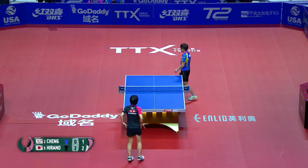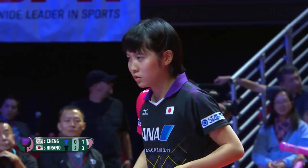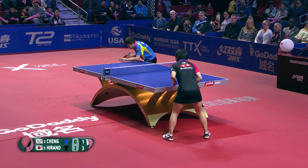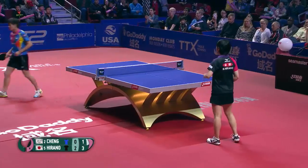There's the heavy underspin shovel serve. Miu Hirano keeps her receivers guessing because she's got that similar motion with the topspin. It's very subtle, but it makes the ball kick up and out. Forces the receiver to watch till the very last moment. 2, 3.